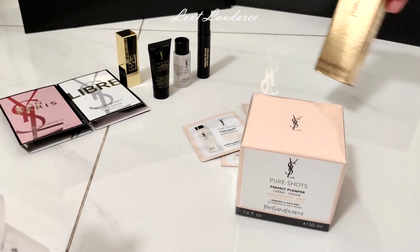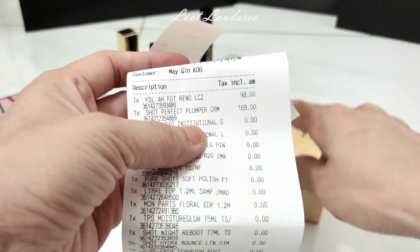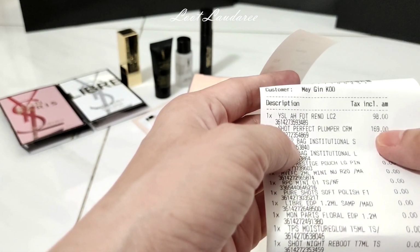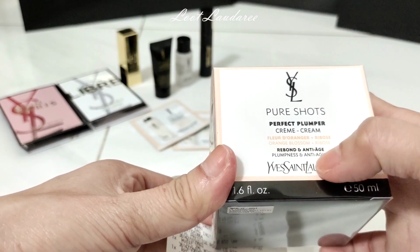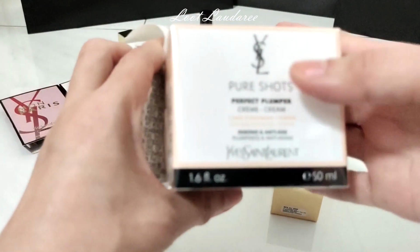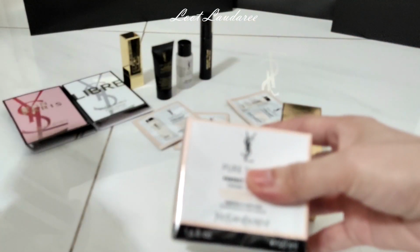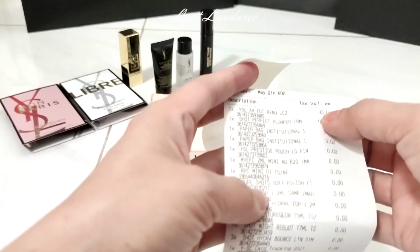Okay, these two things that I purchased, this and this. The Plumper cream, it's 169. Plumping and anti-aging. So yeah, I'm excited to use this. Hopefully it will plump up my skin and make me look radiant.